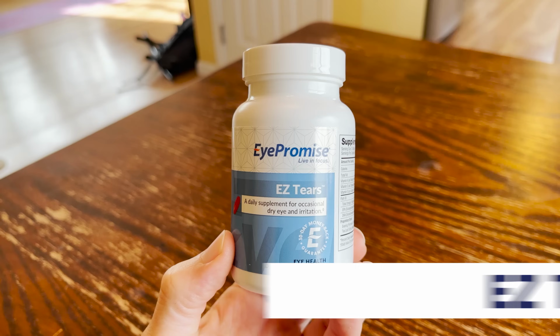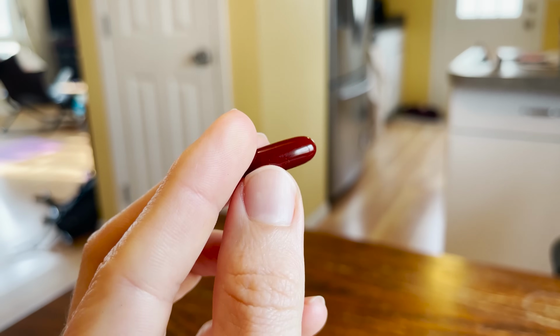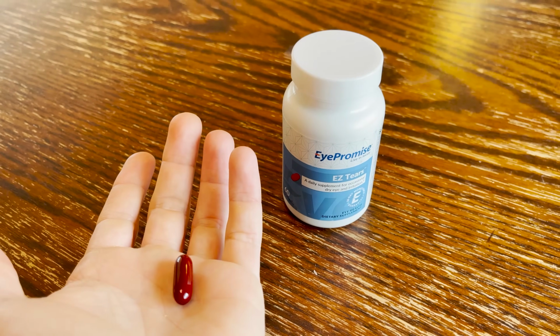Now, I personally take a supplement for my dry eyes called EZ Tears. There's many different supplements out there, ones that I've tried, as well as ones other healthcare professionals will recommend. Usually these supplements all incorporate some level of omega-3 fatty acid, as well as vitamin D and a couple of other small nutrients just to help support the blood flow to the eye, as well as getting the oil glands to pump better.